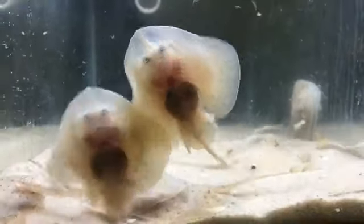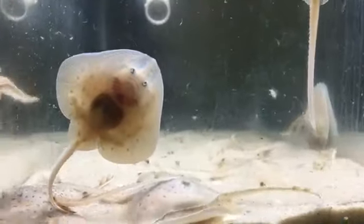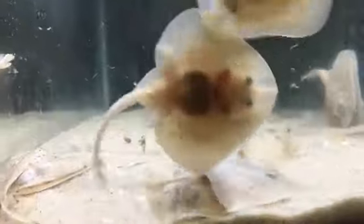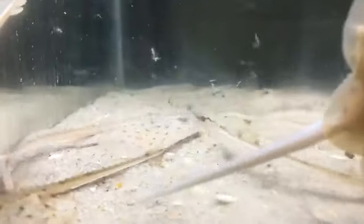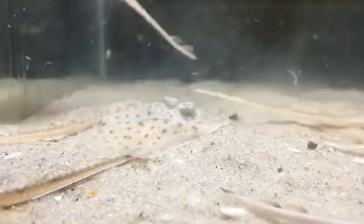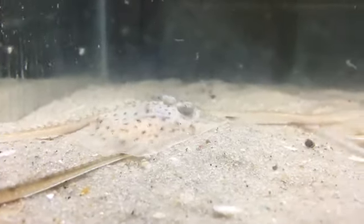Skates lay eggs, which you probably see all over. If you go to Outer Banks, you probably see the little egg cases everywhere. Those are usually clear nose skates, which are similar to these guys. And stingrays give birth to live pups. And the skates do not have the stinger, and then the rays do have a stinger.